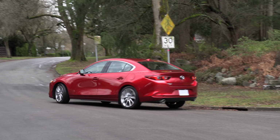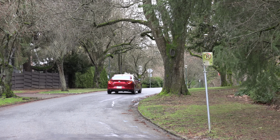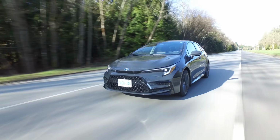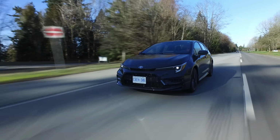And this sedan has available all-wheel drive, while the other models are front-wheel drive. Now, the only other ones are the Impreza, which is a hatchback, and the Corolla Hybrid, but that's not a mechanical all-wheel drive. That's just all-wheel drive. This is a big deal for northern climates.